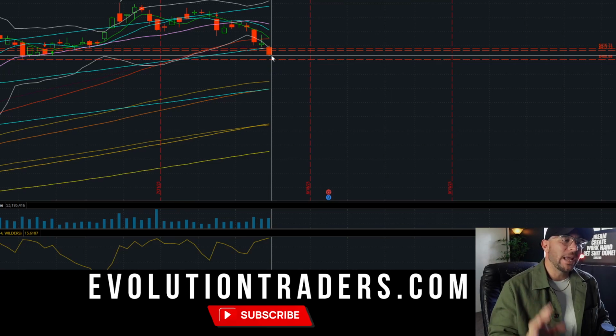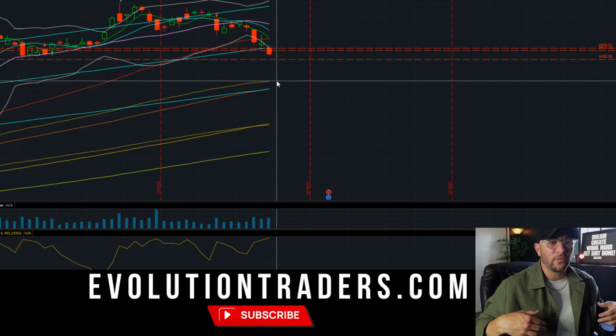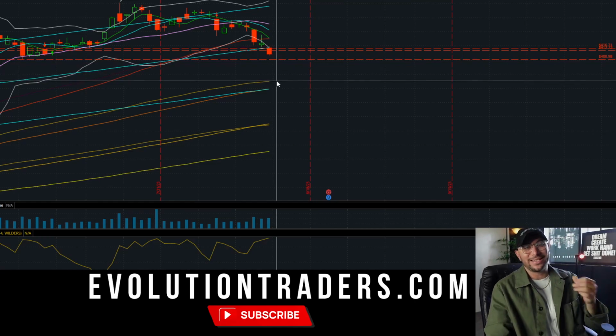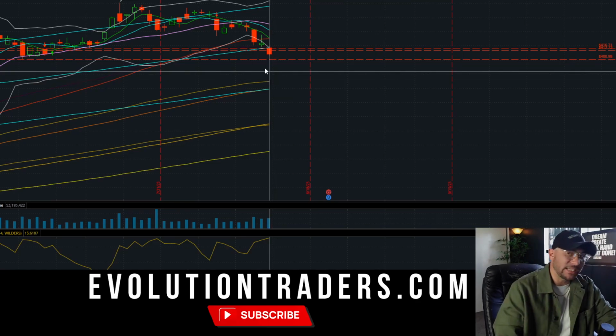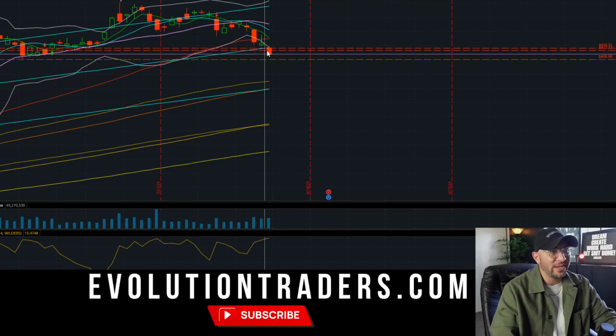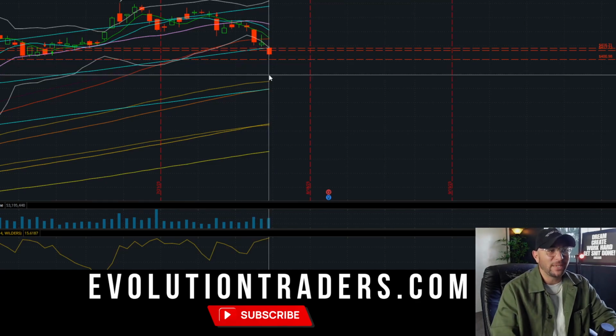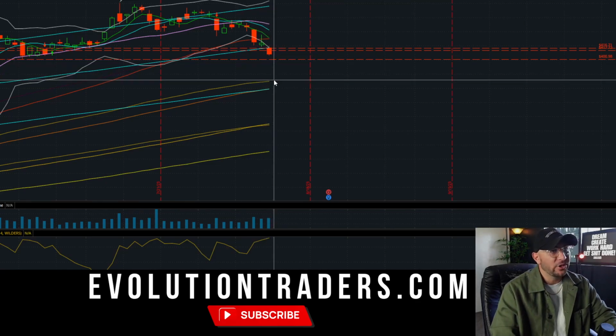Now, if we close below 401, all bets are off for the stock, meaning that I would be shooting for measured potential down at around 370s. And I would expect that to come within the next 2 to 3 weeks. So the big levels that I'm looking at, if the bulls cannot hold this area and start to reclaim back into this channel over 418, 420, I'm expecting 370. Okay, there are no ifs, ands, or buts about it.